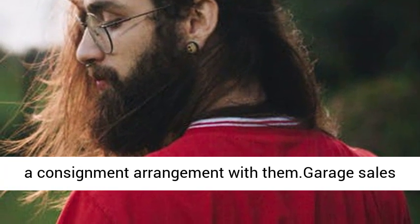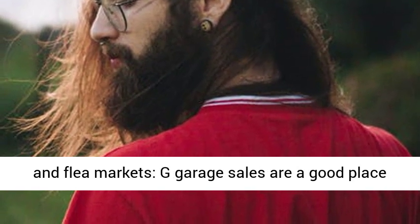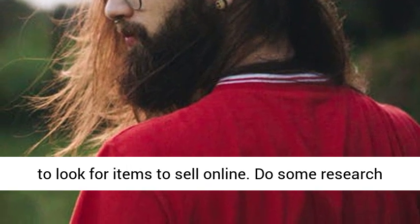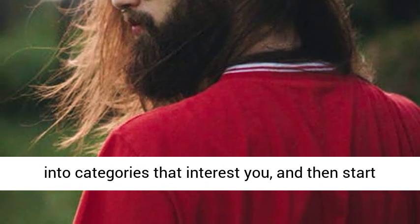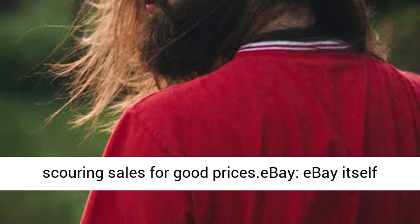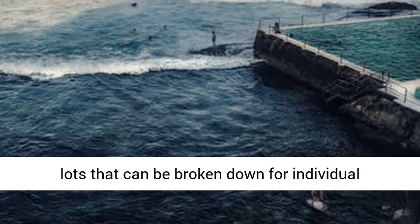Garage sales and flea markets. Garage sales are a good place to look for items to sell online. Do some research into categories that interest you and then start scouring sales for good prices. eBay itself can be a source for products. Look for wholesale lots that can be broken down for individual sale.